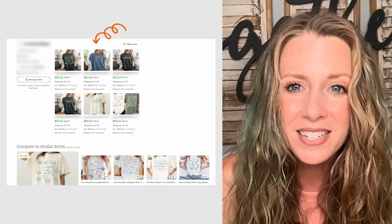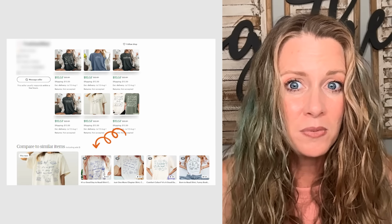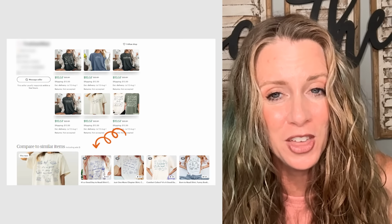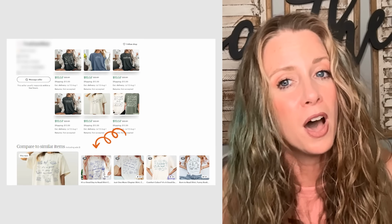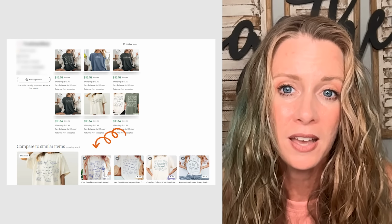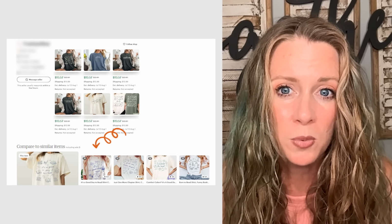In this case, reading design. Right after that section, more from this shop, Etsy overall wants to make sure that that shopper finds a reading shirt that they like. So then they'll show more things from other shops that that shopper might like. And it's going to be a bunch of reading stuff, because that's why they clicked into this original listing.